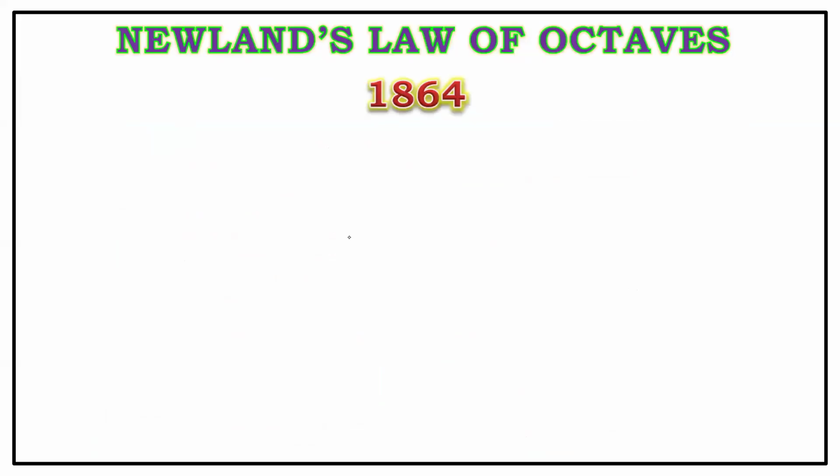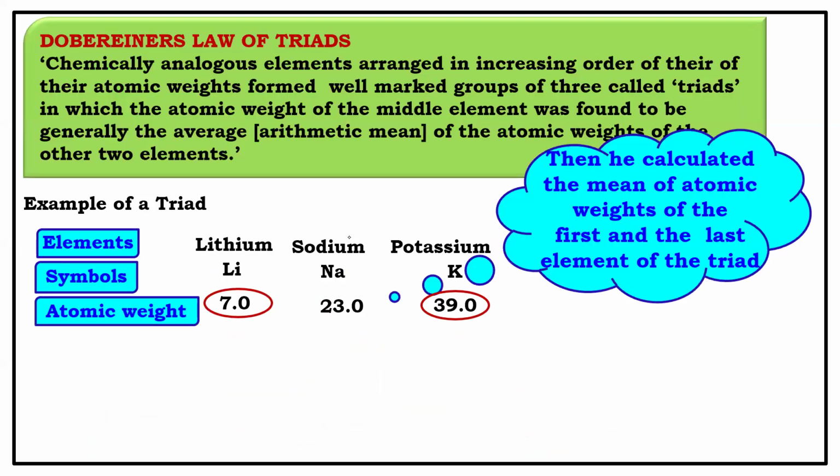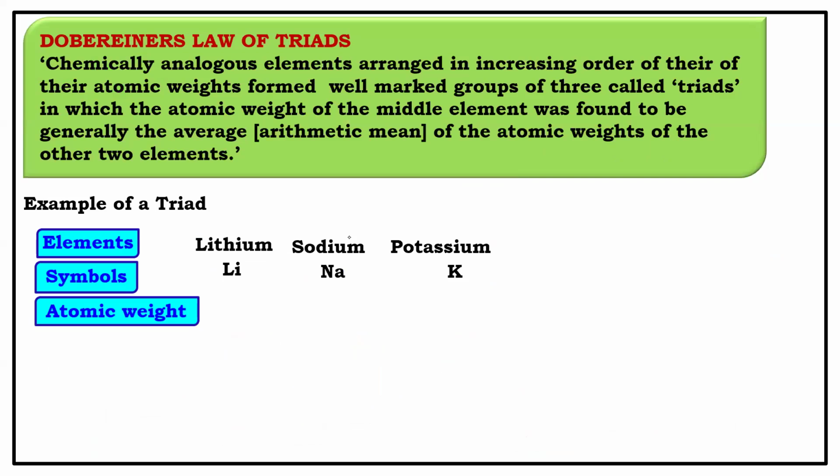I'll quickly show you this. Look, what did Dobereiner do? He arranged the elements in increasing order of atomic weight. Can you see this?